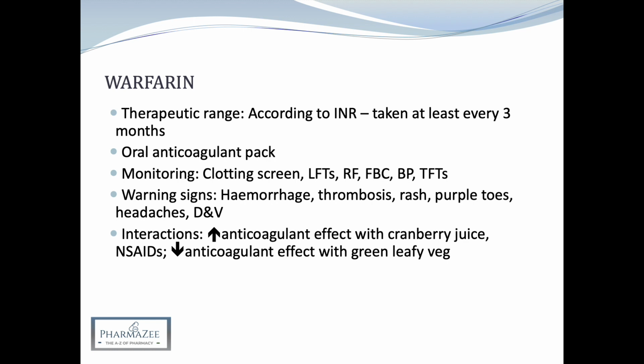Interactions, so those which increase anticoagulant effect are cranberry juice and NSAIDs, and the way I've taught my pre-reg to remember which juice interacts with warfarin is: cranberry is red, warfarin acts in the blood, so red, cranberry and warfarin. There's a decreased anticoagulant effect with green leafy vegetables as they contain vitamin K, and warfarin's a vitamin K antagonist.